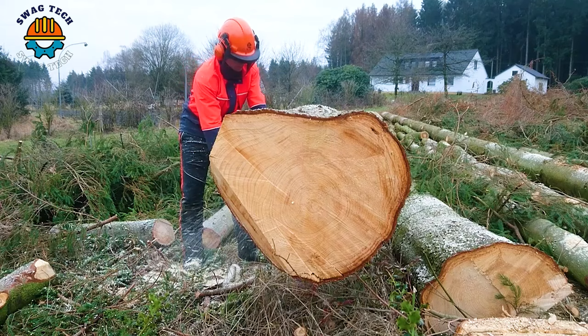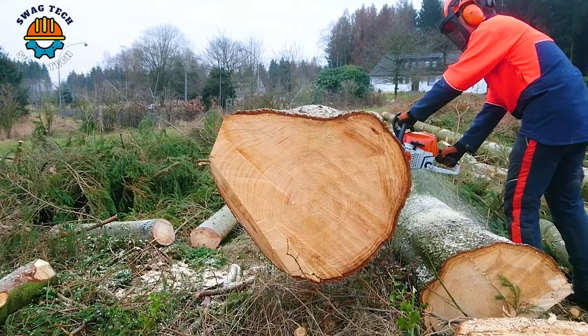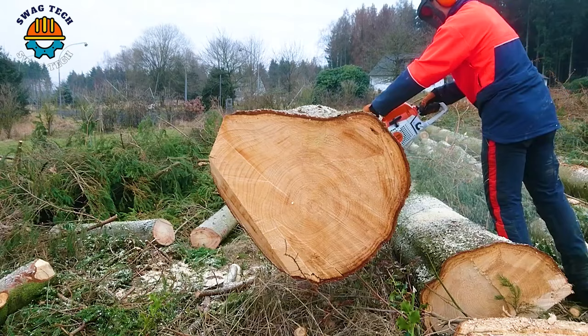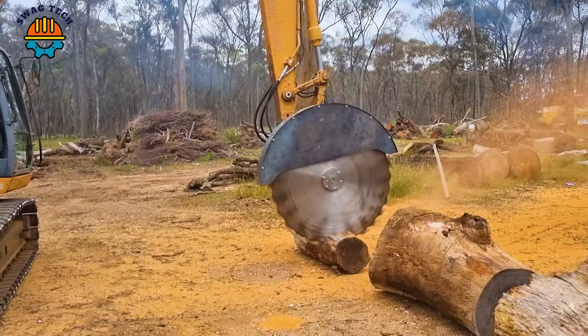The X15 excavator, packed with precision and power, this beast of a machine can carve through giant blocks of wood with efficiency. TimberPro X27 is an advanced woodcutting machine designed for efficiency.